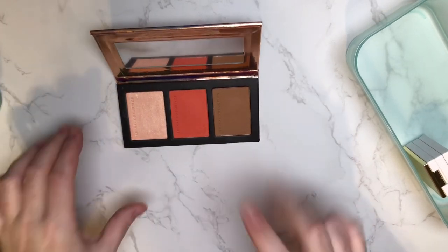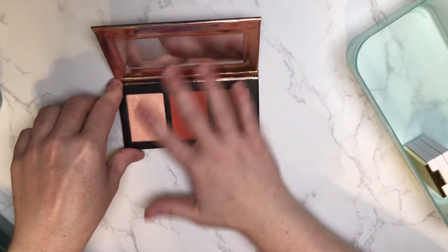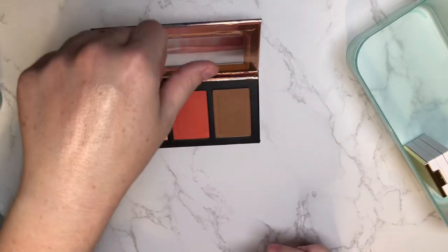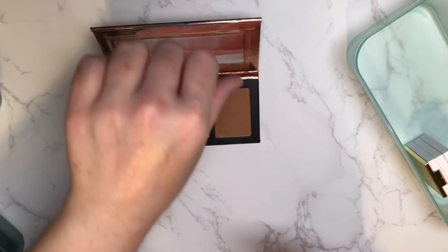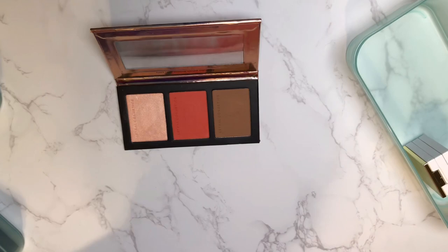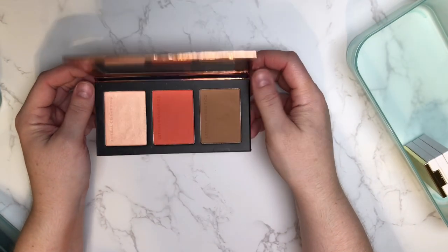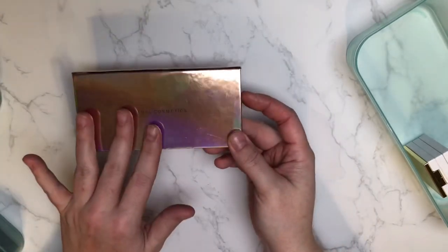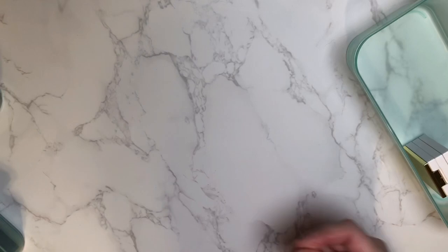Let me wipe that off so I can show you guys. Let me get a little bit more there. So this is the highlight and it is super shimmery and super pretty. And honestly, you can see I've swatched this, but I've never used it and I really want to. I bought a bunch of Lethal stuff to do for a video, so I'm probably going to be doing that video soon. So I'm going to hang on to this one as well.